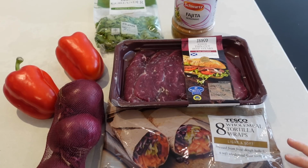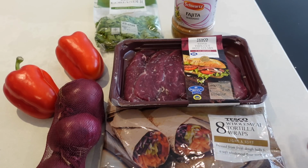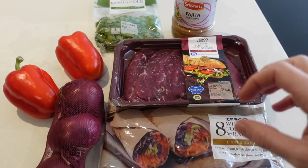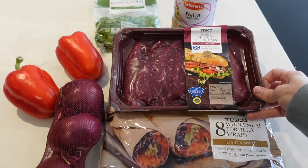So this meal is going to kind of be the same as the tacos, but we're going to have a fajita version, and we're going to have it with some beef steaks. So the remaining potatoes that I will have from the last meal are going to be with this meal as well, because we'll do wedges as well. What I have got, like I said, is I've got these thin cut beef steaks.